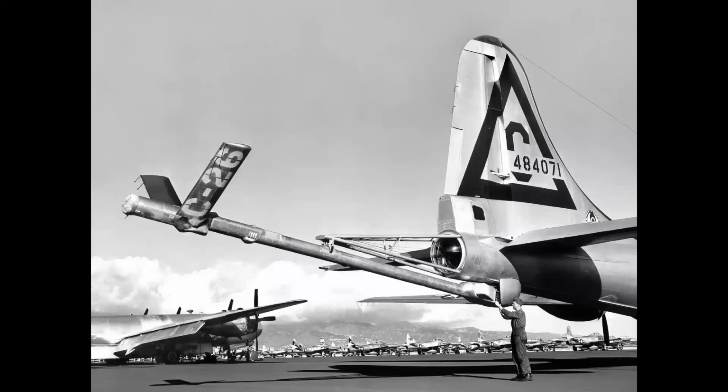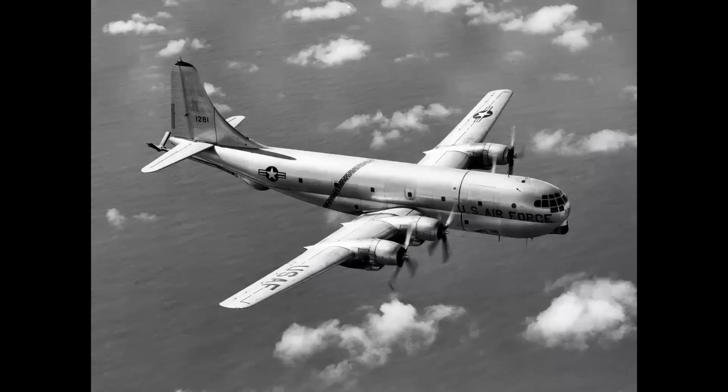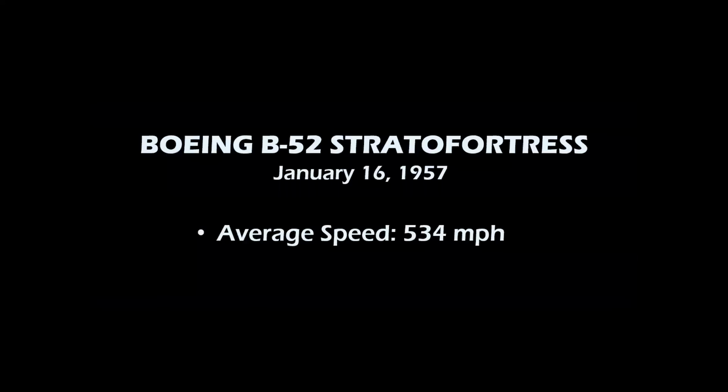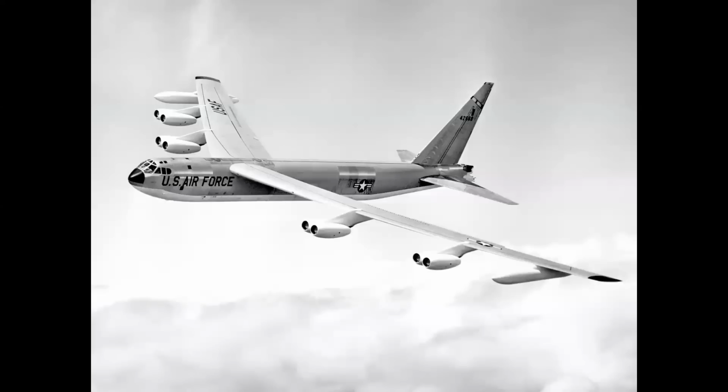KB-29s were later modified with flying booms that you see here, and then a greater capacity with the KC-97 Stratofreighter. And along came the jet age KC-135 Stratotanker, but I mention this because the KC-135 did not become operational until June of 1957. In January of 1957, Boeing B-52s made a round-the-world flight, average speed 534 miles per hour.